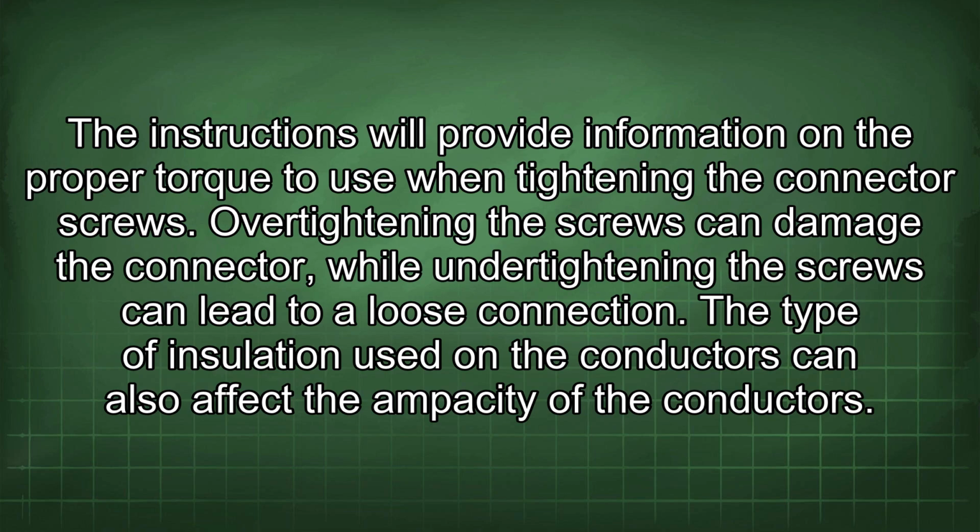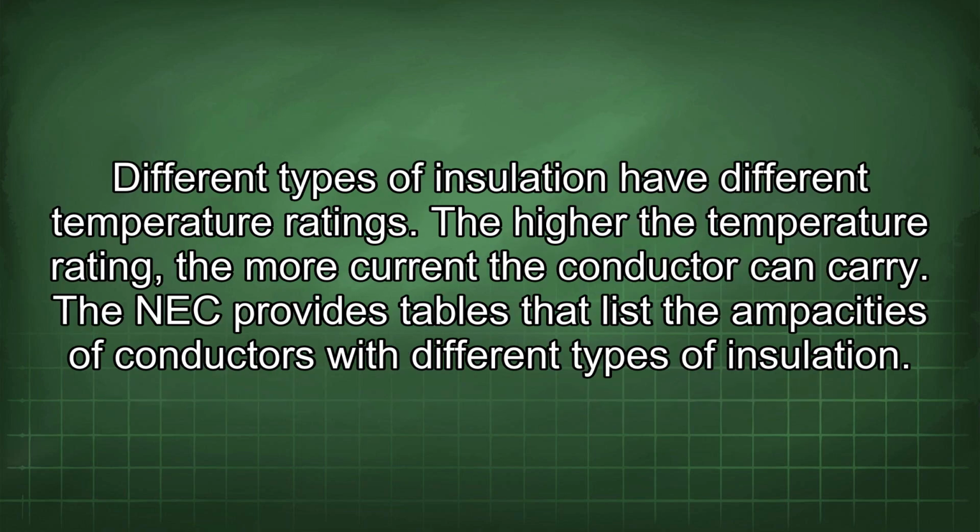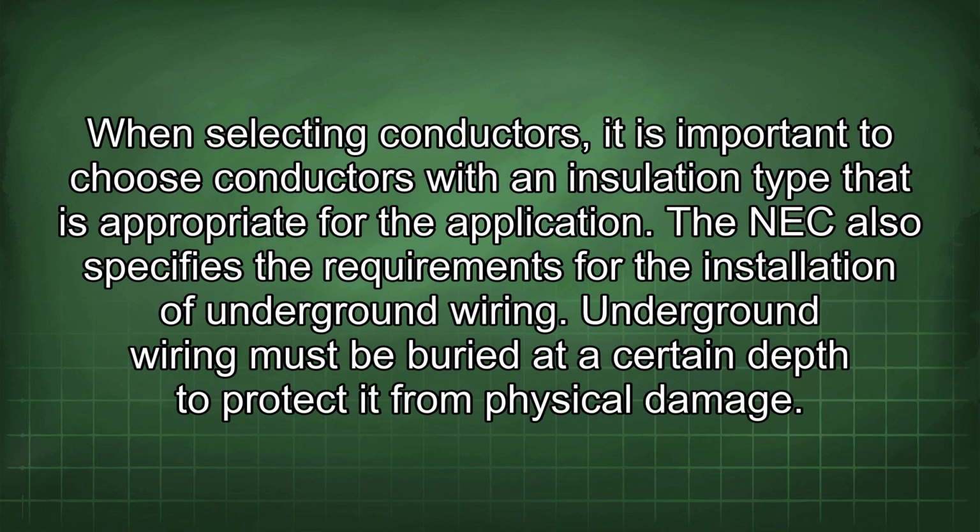The type of insulation used on the conductors can also affect the ampacity of the conductors. Different types of insulation have different temperature ratings. The higher the temperature rating, the more current the conductor can carry. The NEC provides tables that list the ampacities of conductors with different types of insulation. When selecting conductors, it is important to choose conductors with an insulation type that is appropriate for the application.